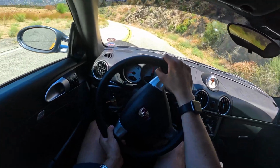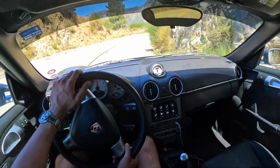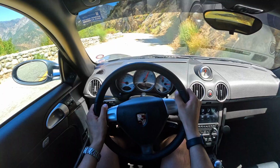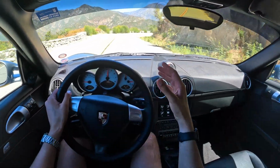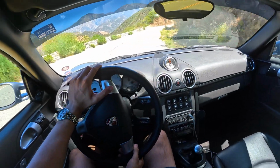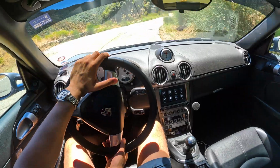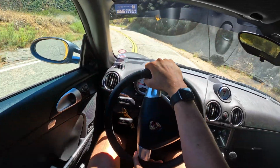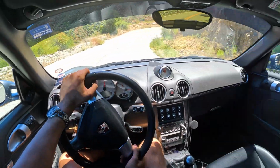My first impression getting in this car, everything just feels so smooth. Ease, smooth and ease are the words that come to mind. I really want to let this engine sing, but on this road we're kind of stuck in the lower end of second gear.